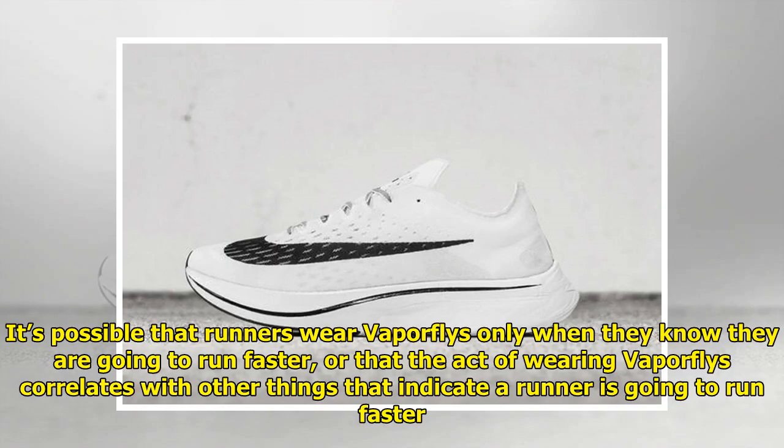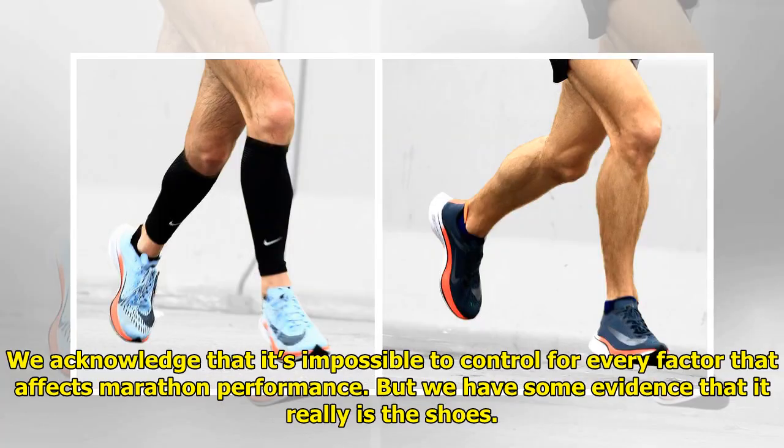It's possible that runners wear Vaporflies only when they know they are going to run faster, or that the act of wearing Vaporflies correlates with other things that indicate a runner is going to run faster. We acknowledge that it's impossible to control for every factor that affects marathon performance. But we have some evidence that it really is the shoes.